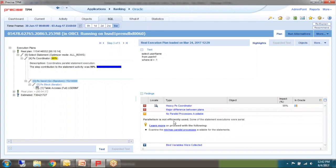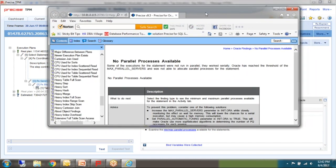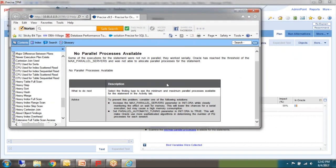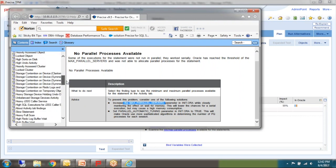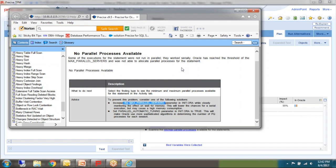Now let's suppose I'm not familiar with that. I click the Learn More, and Precise opens up this screen that brings me to a library of information and advice about that particular problem. And so I can, oh, look what's going on here. I can increase the number of max parallel servers to accommodate the processing that's happening on my server. Over on the left-hand side, you could see our library of context-appropriate findings with expert advice, and it was written by an Oracle Oak Table member. And so this is patent advice on solving and improving performance within Oracle.